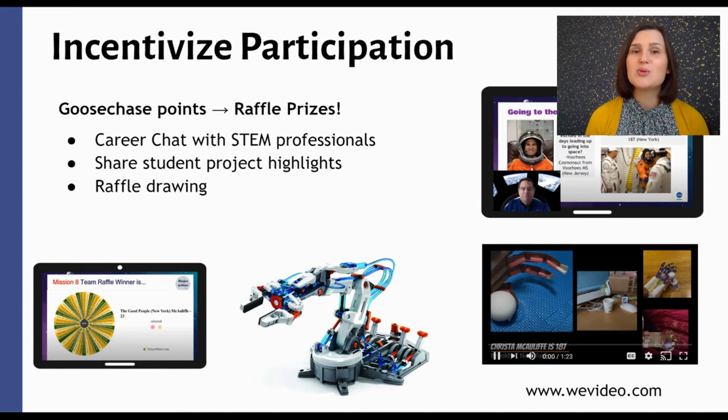This is live. So if your teams get that threshold, I put all the team names into something called Picker Wheel. I hit go, it spins. It's really exciting. And then we give away cool stuff like this robot hand, 3D printers, NASA swag, Sphero robots, telescopes. Every week is something different. And it keeps kids excited and motivated.